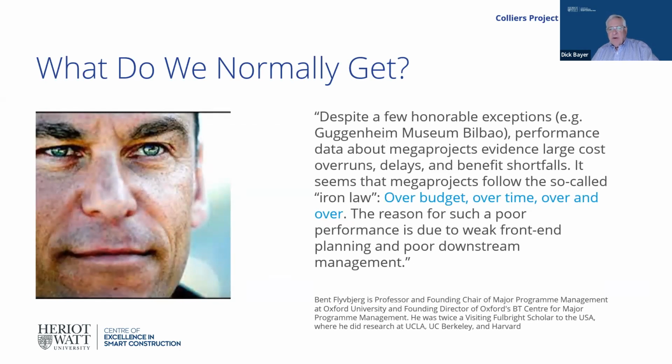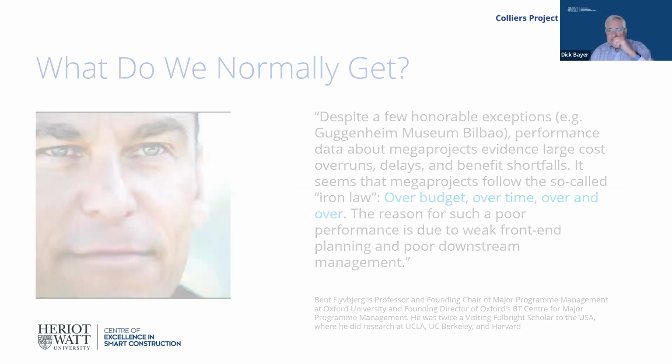And we're trying to do that in order to avoid what Bent Flyvbjerg, who's a professor and founding chair of major program management at Oxford University in the Saïd Business School, says is the iron law of megaprojects: over budget, over time, under quality, over and over. And he talks about why that happens. He's just recently written a book that's going to be published in February of 2023 about how it is that we have worked in the built environment. And Daniel Kahneman, who wrote the book Thinking, Fast and Slow, has praised that book coming out. So look for that in your bookstores in February.